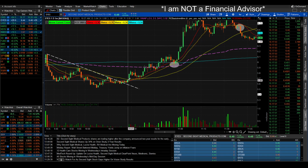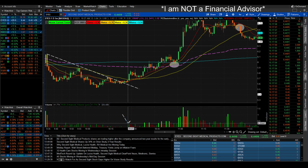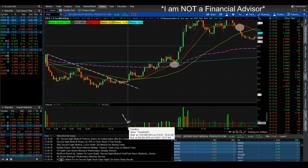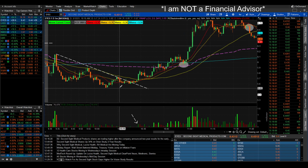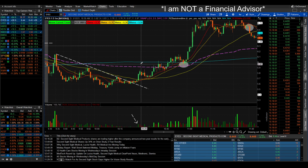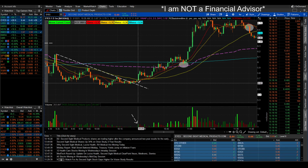It breaks out of this wedge, and as soon as it does kind of get this pop here, you see how there's a volume candle here? That kind of gives you a hint that maybe, just maybe, it's worth watching. But until it gets over this VWAP, I'm not super interested in it. I want to let it do its thing and just wait a little bit longer.